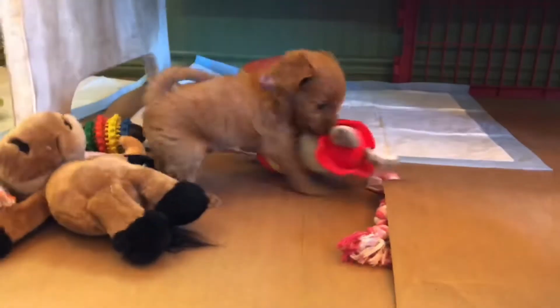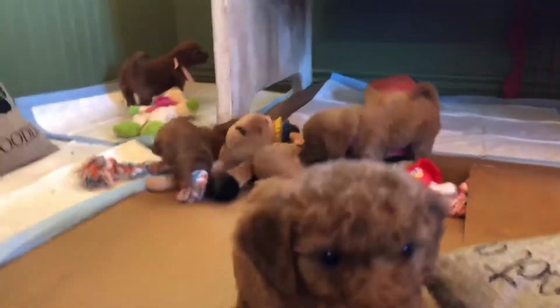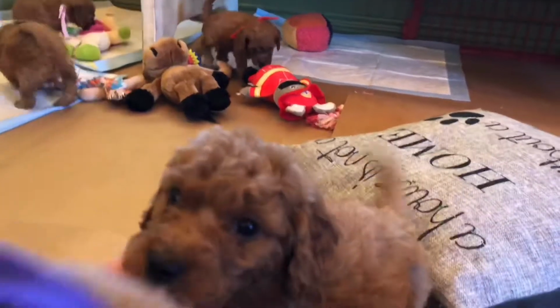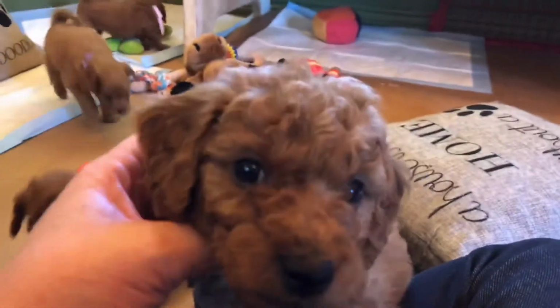As you can hear, this is how it is. I'm sorry, we just have to have everybody separated so that they have plenty of room and plenty of space. And that means out of the whelping area and out into here. So that's why you guys hear these babies.